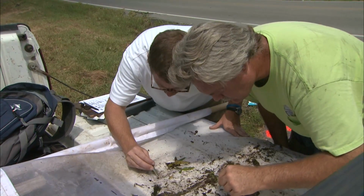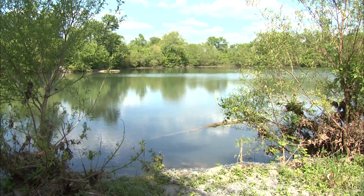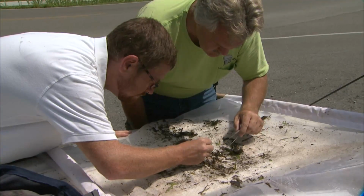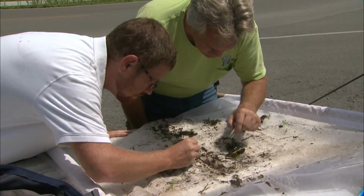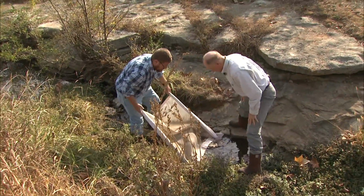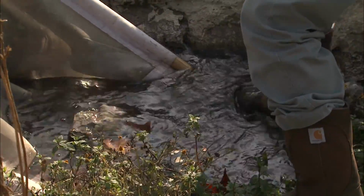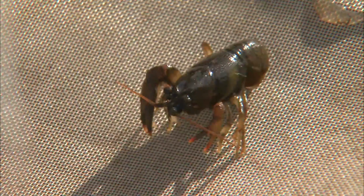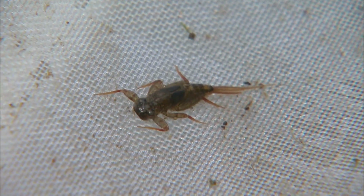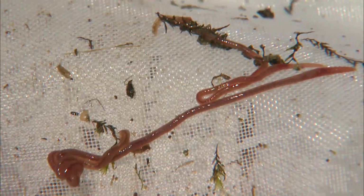Counting the number of bugs in the stream, as well as the diversity of species, helps determine the health of the stream. These numbers are reported to the state of Tennessee for record. We're going to get in the stream here, put a net in the stream, kick the rocks and the stream bed, and there are bugs that are there, and they will float up and be caught in the screen. And so then we'll look at those bugs and use that to assess the quality of the stream.